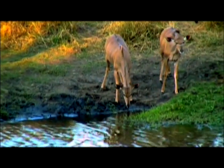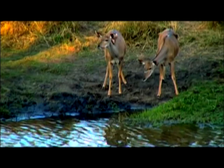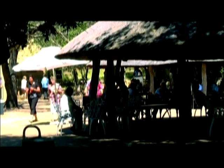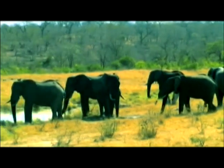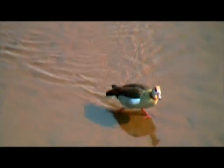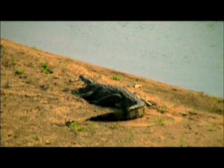They have to be very cautious because crocodiles are hiding in the water. Elephants congregate where they find water for a nice mud bath. She wants to chase the crocodiles away. They don't move a muscle.